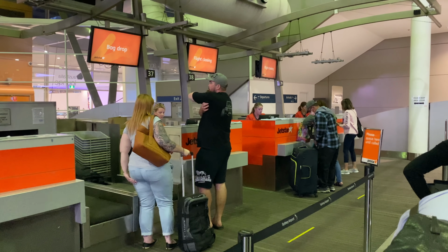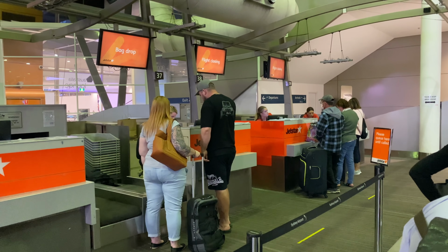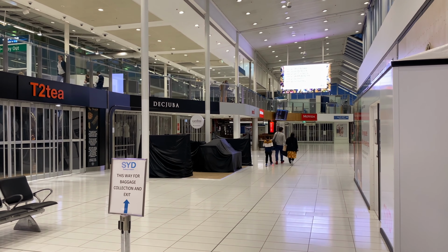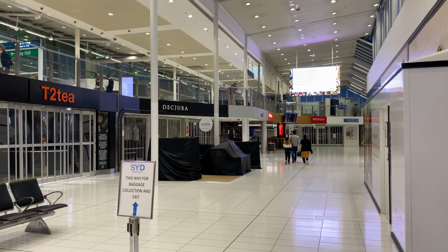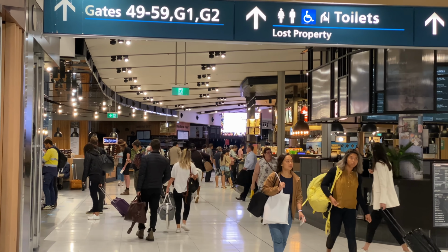Then you would line up here and drop your bag. While you wait, you can stick your bag tag onto your suitcase. If you don't know how to do that, the staff at the counter would be more than happy to help. I fly quite a lot, but I still need help to have that bag tag stick onto the suitcase, which is a bit embarrassing. So I just went through security.